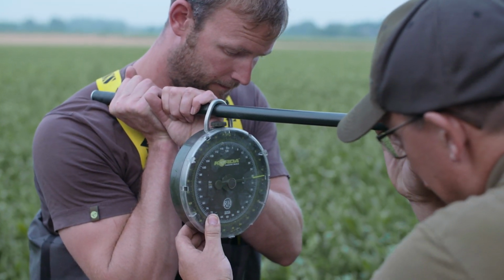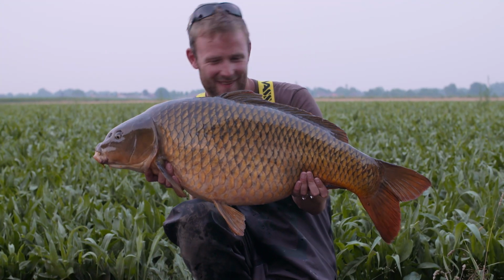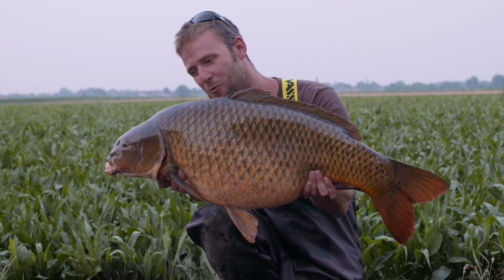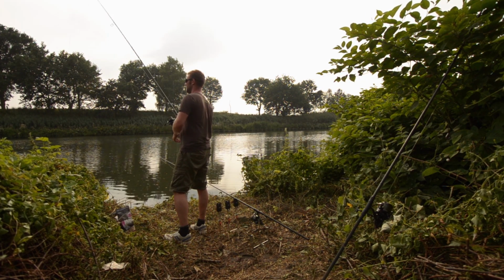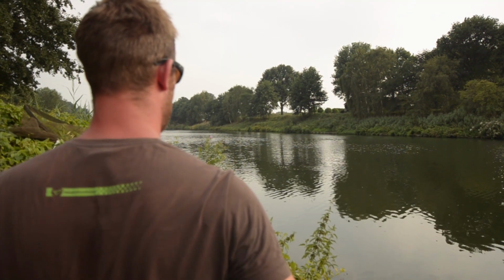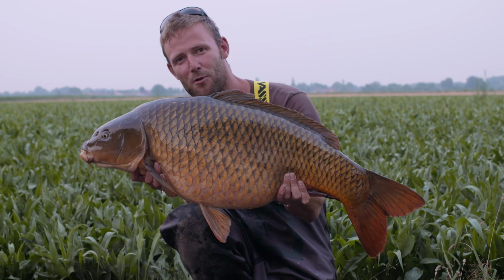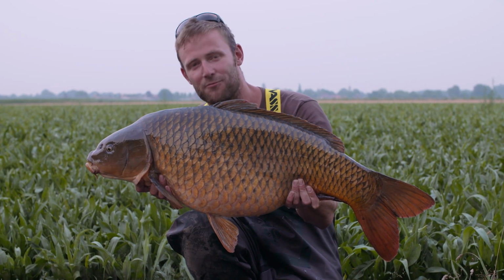Just shy of 30. We'll check him out. A cracking Dutch Canal common, 28 pounds, over the moon with him. Came to a rod, cast really close in. I was going to go out into the middle, but they were coming right under my rod tips. So I flicked it out there, put a few baits around it, and this is the result. Proof in the pudding, the location is everything, simple tactics, and you can have them just like this.